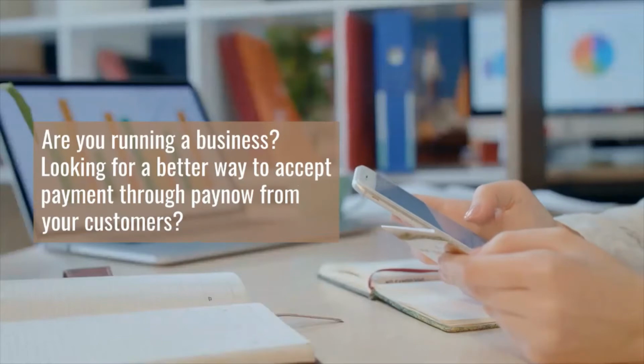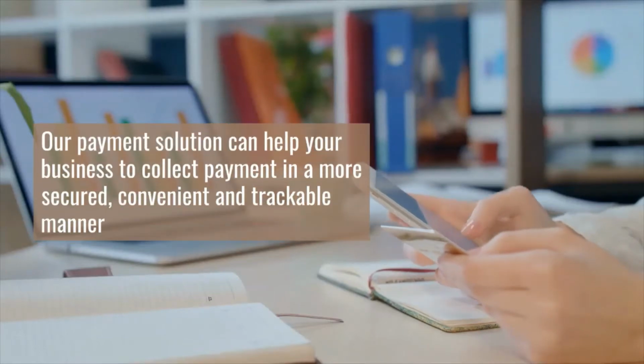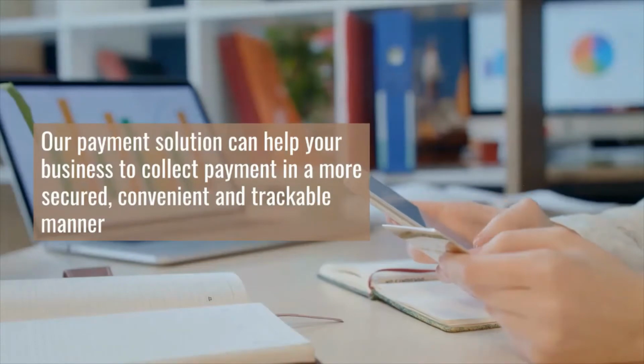Are you running a business? Looking for a better way to accept payment through Paynow from your customers? Our payment solution can help your business to collect payment in a more secured, convenient, and trackable manner.